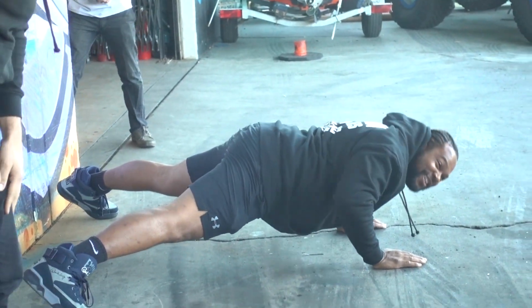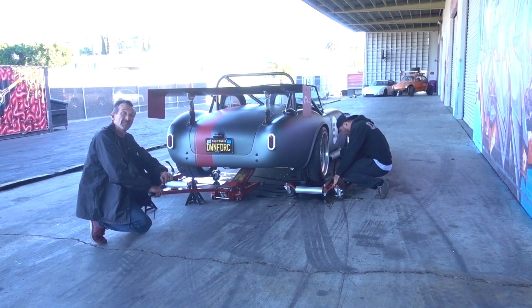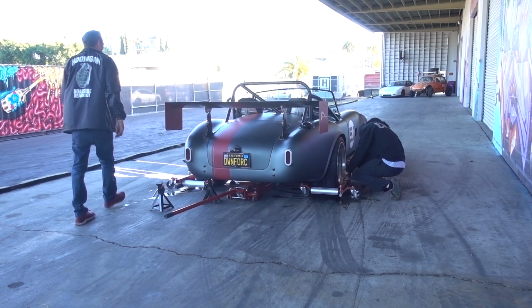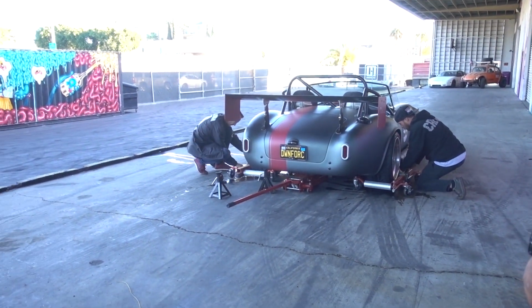Oh, get this man's stance right here. Yo, what yoga position is that? It's the Black Panther. The drive shaft. Oh yeah. Straight in half. It's the nicest car we've broken. First I was like, oh man, it sounded like clutch, but then after I thought about it, I was like, yeah, it's drive shaft.